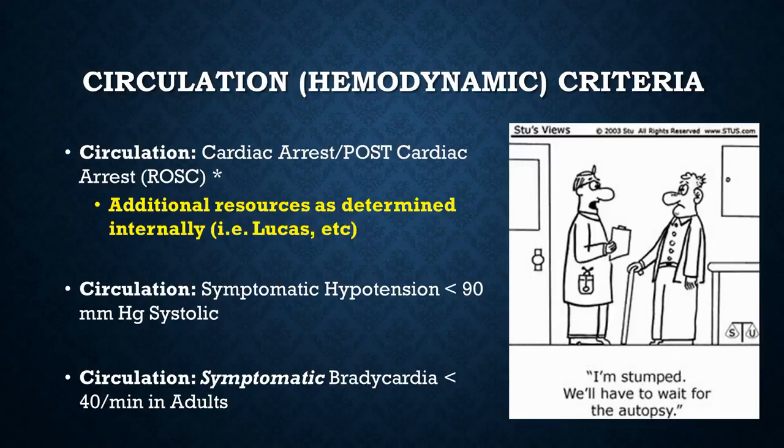We talk about hypotension less than 90. What we're really talking about is symptomatic hypotension. If somebody just lives around 90 due to their overall health, and they aren't acutely symptomatic, they aren't passing out when they're standing up, they're not altered in mentation, they aren't having chest pain and such with that, they wouldn't trigger this. It has to be symptomatic, severely symptomatic.